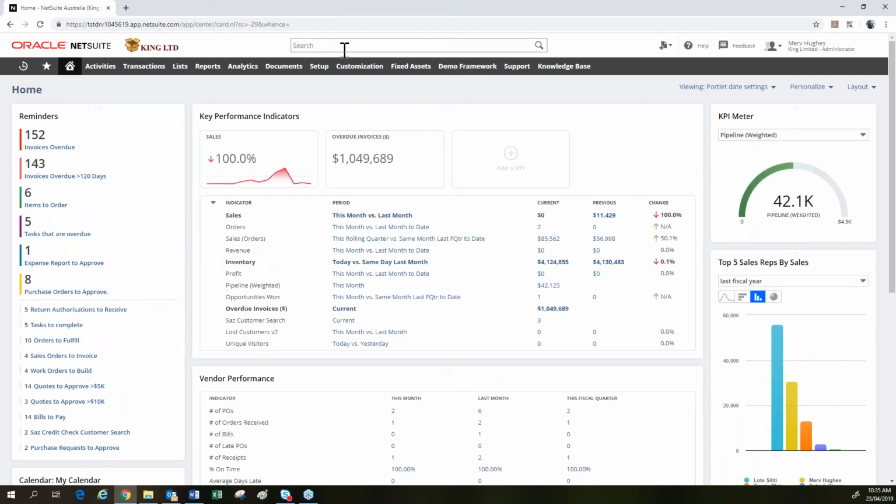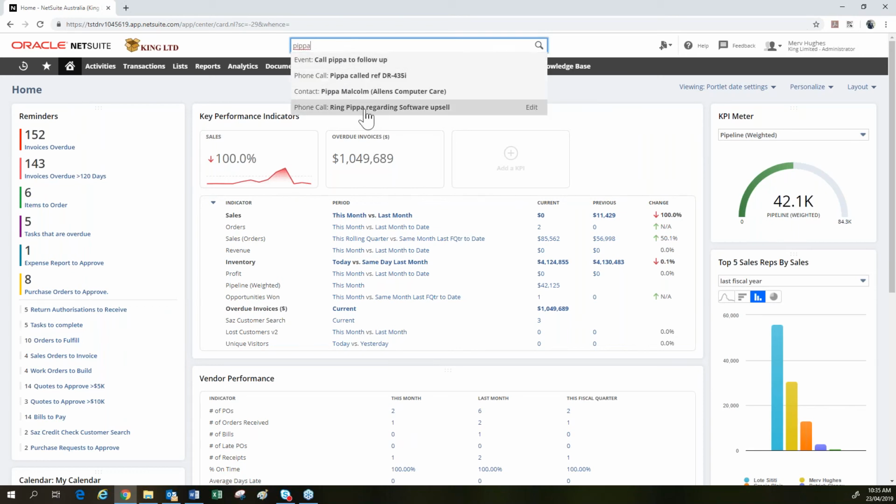Next, we've got your global search. So what's great about NetSuite is global search basically searches everything in the database. So if I go Pippa, NetSuite will pull up all information relating to my record type or relating to a record that has Pippa in it. So as you can see, we've got call Pippa to follow up as an event. We've got a phone call, Pippa called reference, and then you have your contact reference and phone call.